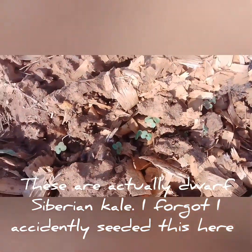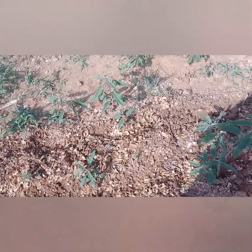So here we have lettuce. This is, I want to say, butter crunch lettuce. Coming up. And then we go down here. And we see more of, where is it? Again, this row I've double planted as well. It did not do as well as the double planting over there.